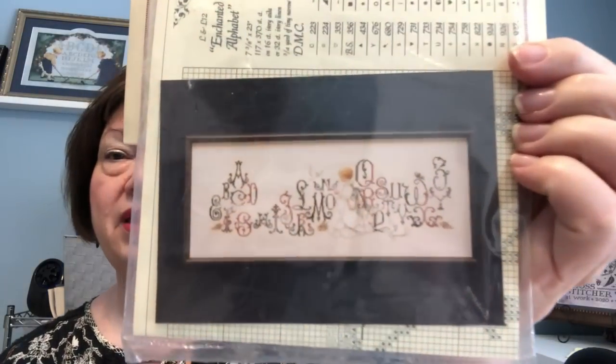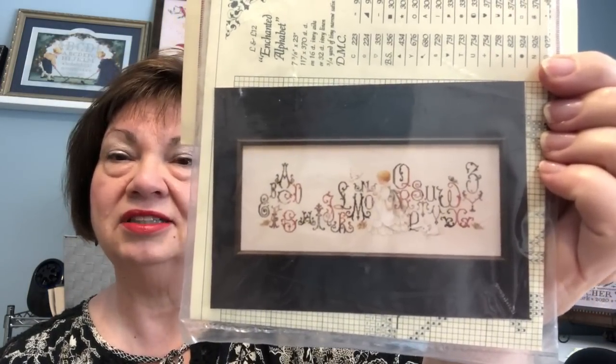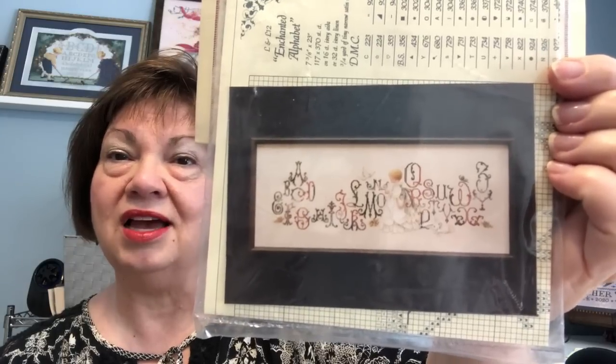So anyway, this is the Enchanted Alphabet, in case you don't know which one I'm talking about. So I'm tickled. It was my unicorn chart, and I have it now, and I'm so excited about it. I have no idea when I'll stitch it. I just wanted it in my stash. I think it would be perfect for a nursery, and someday I might have a grandbaby. So I'm just gonna put it away and hang on to it now that I have it. I don't have to keep looking for it.